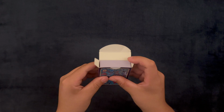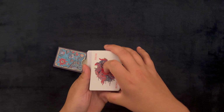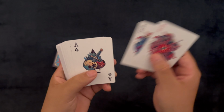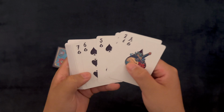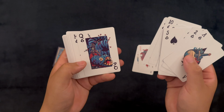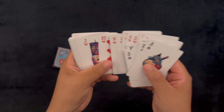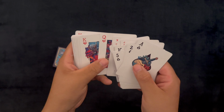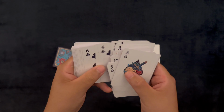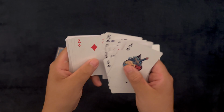I think this deck was from one of my first big purchases for the channel in cards. And upon first impressions of the deck, it made me want to see how it would go. Right off the bat, we have ourselves a more, I don't want to say cheap, but that's kind of what it is, card feel.